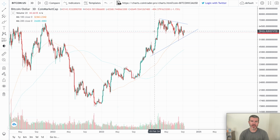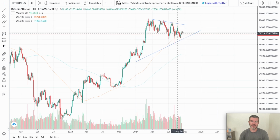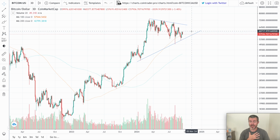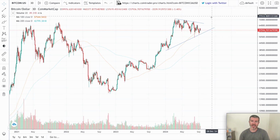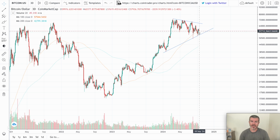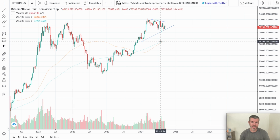Quick look at the Bitcoin chart. Basically, we're in this pattern right here. If I were to guess, I think this is going to break upward towards the end of the year. We are right on these moving averages, which is kind of a critical point. This one, this orange one here is crossing. So that's a good sign.